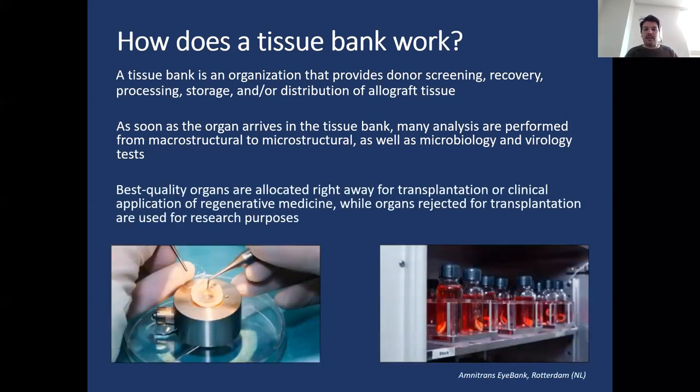And here we see how a tissue bank works. This is specifically an eye bank in Rotterdam, where I used to work. Here you can see on the left the dissection of tissue to take a layer of the human cornea, and the corneas in the picture on the right are stored in some culture medium.